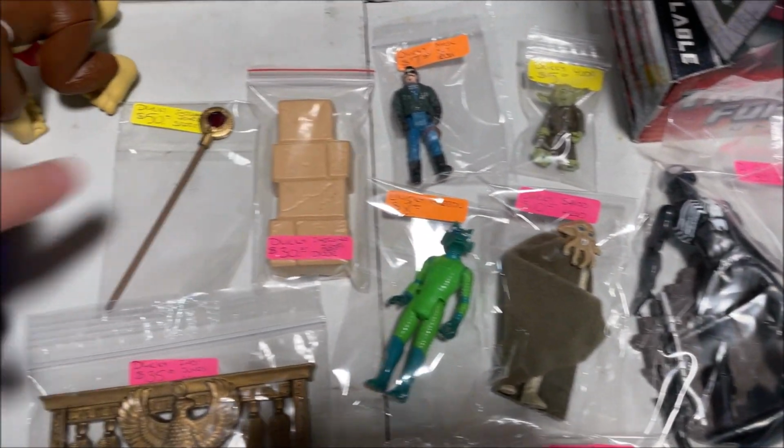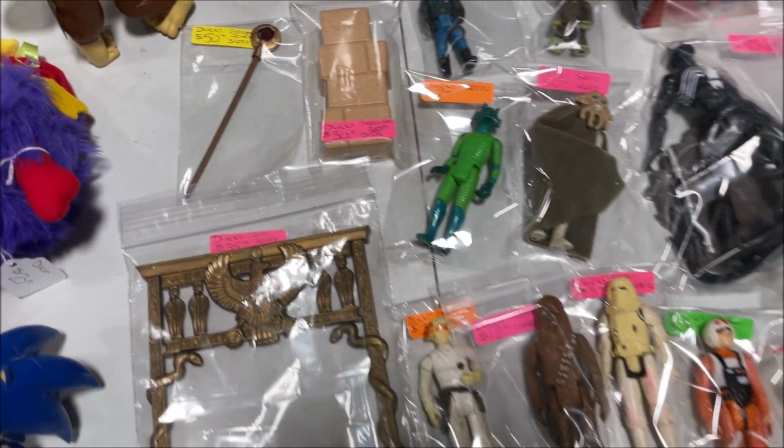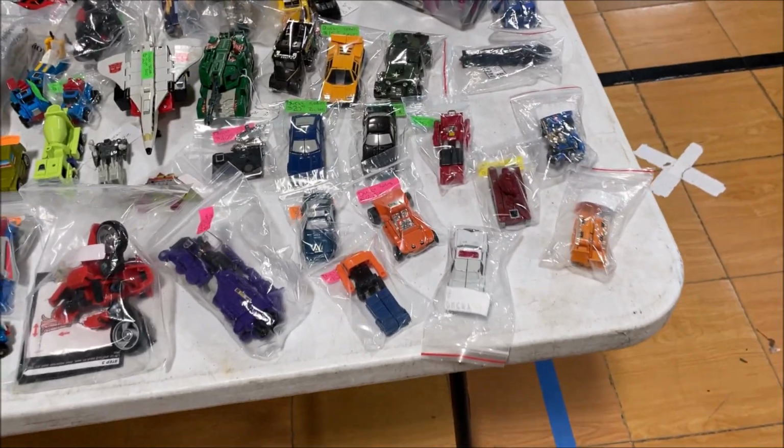That's a good piece right there. Robots.